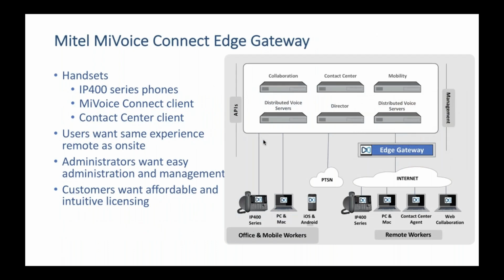Okay. So just so we can talk a little bit about what it looks like, we're going to pick on the Edge Gateway, but this is really a similar discussion between the mobility router or the gateway.